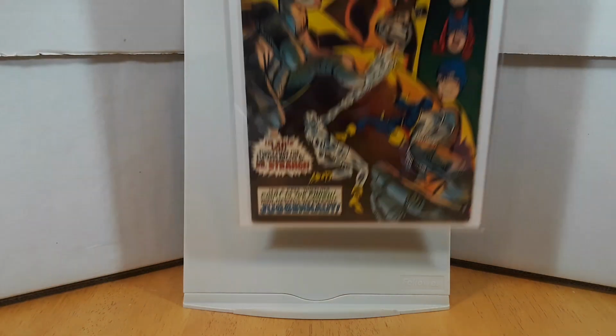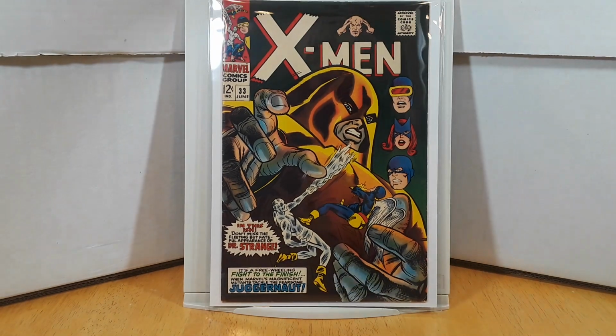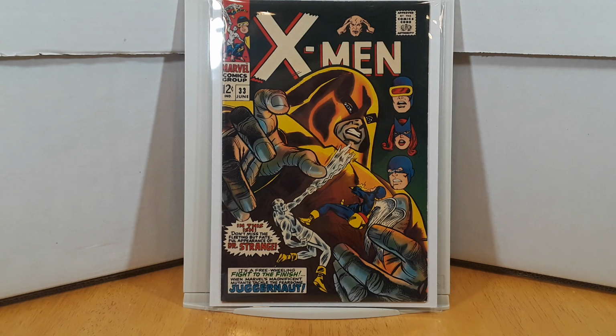And he had these side by side, so I grabbed 33 as well. Gorgeous, gorgeous green cover there. Love that. So, yeah, a little bit more than I wanted to spend, but super cool books. And then he always throws something in. He always has like a pile that's a few bucks.